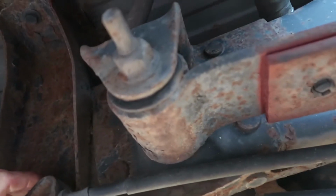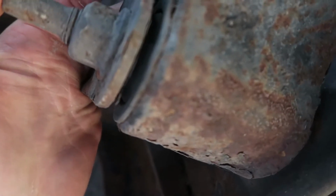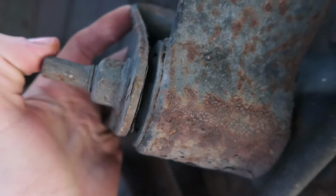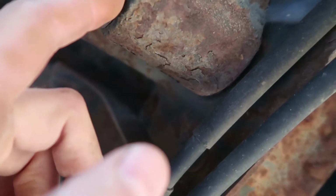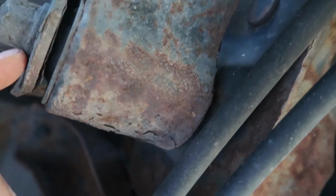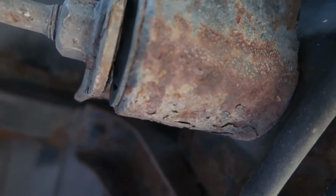But enough of that ADD crap and getting all sidetracked. We need to try and take a peek at these bushings, and it's really hard to see, and I don't know of any good way to really test these things to see if they are worn out. From what I can see, the bushing right in here, you guys probably can't see anything, but I can see them looking up through that little crack, and they don't look dry rotted or worn out or anything.